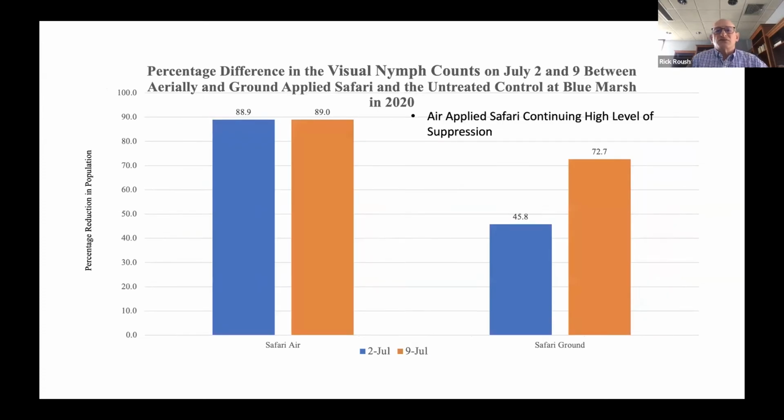We also looked at this for visual counts. The problem with visual counts is you really can't start to execute them until you have a significant number of second and third instars. It's just too hard to find the first. But in a very parallel fashion, the results were essentially the same between the sticky cards and the visual counts.